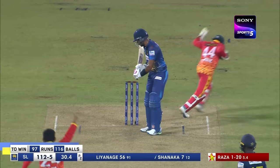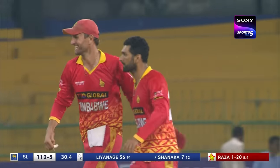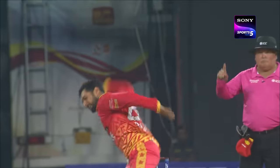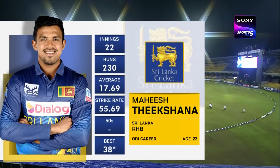This is what worries me, just like that, outside edge, and this time, as we spoke, the experience of Dasun Shanaka had to come to the fore. Back of the hand, that was a leg break, but the length just wasn't there. Dasun Shanaka is out for 7, 112 for 6. Sri Lanka in big trouble. You see Maheesh Theekshana out there.